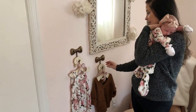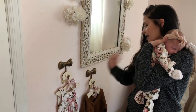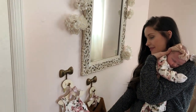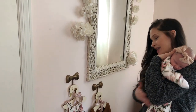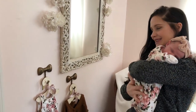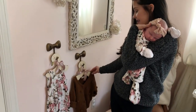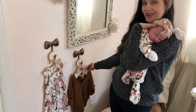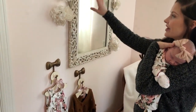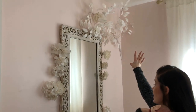These swan hooks, or hangers, I mean, are from Amazon. This is from an Etsy store called House of Gangy, which is just precious, and Amma is sporting the matching newborn set right now. This sweater is also from Amazon, and it's just going to hang nicely until our little Evie is big enough to wear it. These flowers are from Pottery Barn, as is the white birch branch above it.